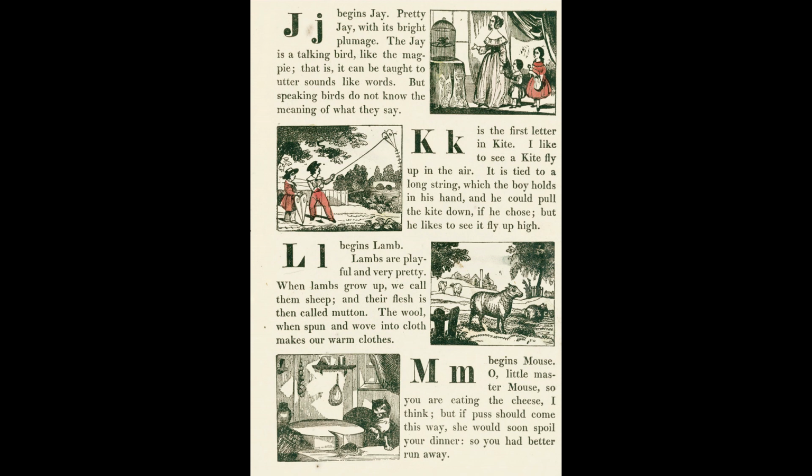J begins Jay. Pretty jay with its bright plumage. The jay is a talking bird, like the magpie. That is, it can be taught to utter sounds like words. But speaking birds do not know the meaning of what they say.